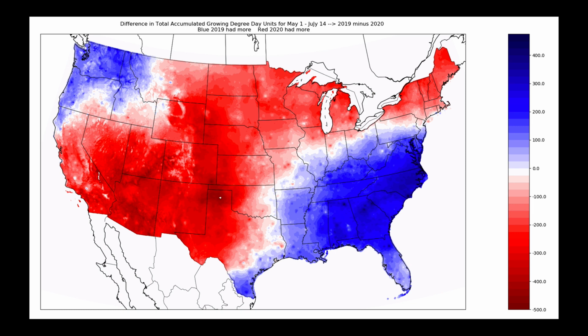What I'm showing you here in this map looks at the difference in total accumulated growing degree day units for the time period of May 1st to July the 14th when we compare 2019 to 2020. So any place that it's blue, like the Northwest or the Southeast, that is where 2019 was warmer during that time period and thus a greater accumulation of GDUs. But where you see red, which stretches basically from California to Texas up to the Great Lakes states and the Northern Plains all the way to Maine, that is where 2020 has been the warmer year.